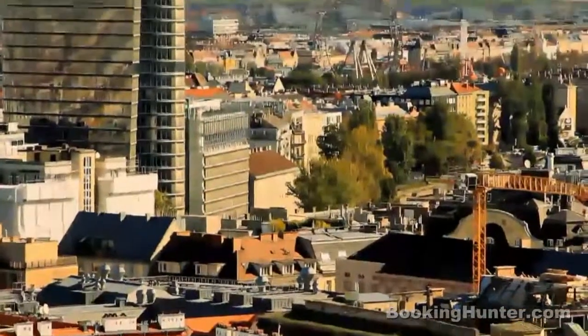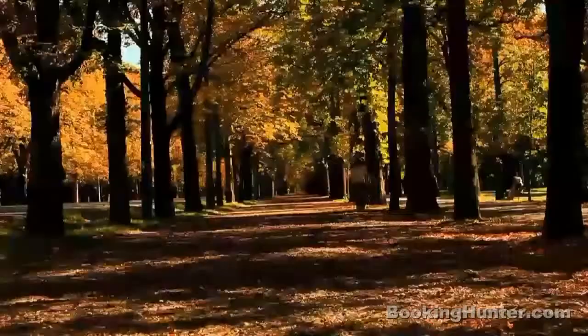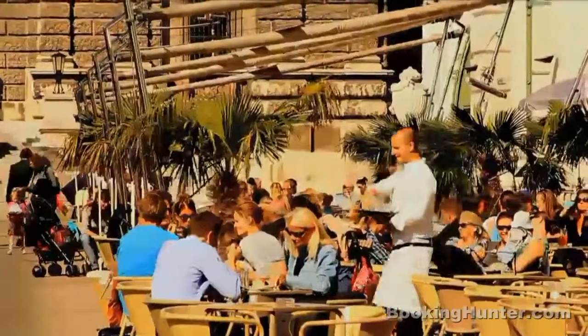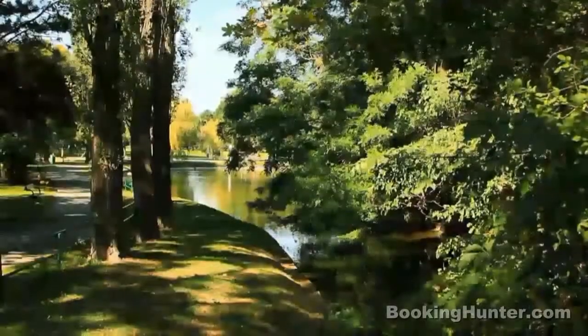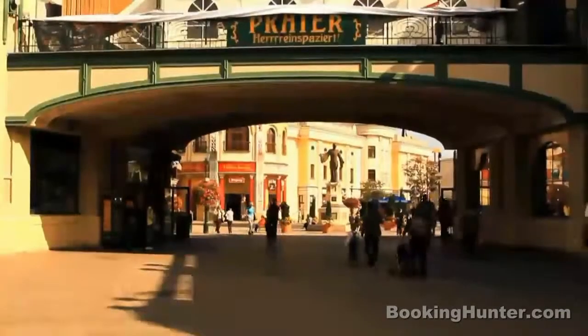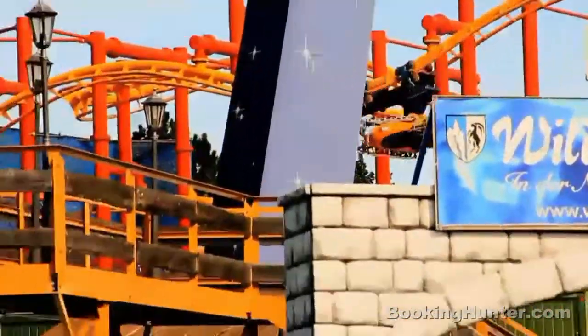Feeling a bit exhausted from all the commotion? Go recharge at Prater Park. You'll find cafes, small lakes, and plenty of green area to enjoy a nice day. Once you're recharged, head into Prater Amusement Park, where you'll find roller coasters, irresistible junk food, and of course, the iconic Vienna Ferris wheel.